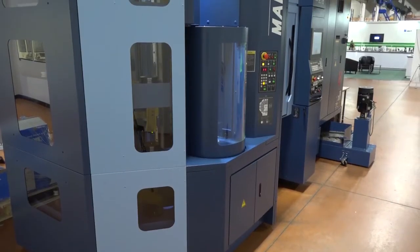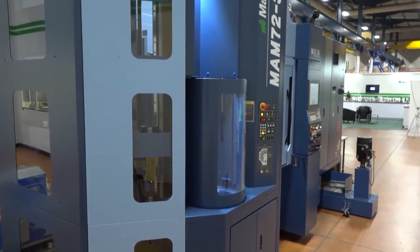Is that not the case? Not really, no. They're sold to all walks of life, from one-man bands who want to set the machine up and run it unmanned throughout the weekend and throughout the night, to very large companies who see the benefits of having a machining cell, which is a small footprint, located in their factory.